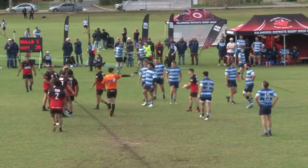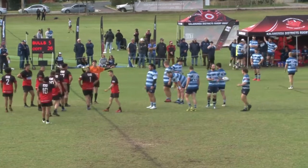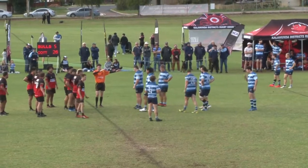Didn't get a clear view of it. The way it looked like he got a clean grab of the ball and only had to be slapped down. He's saying he hit his own leg. One of his own players' leg, I should say.